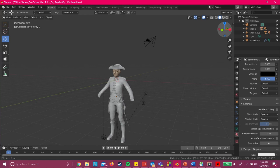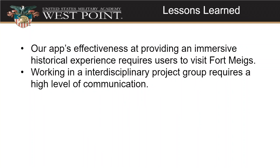the war ended. Augmented reality also provides historians with an opportunity to pursue multidisciplinary projects. For a historical augmented reality project to be effective, it must be able to both teach and entice its audience. Lessons learned. The COVID-19 pandemic illustrates the limitations of augmented reality as a form of public history. Our app's effectiveness at providing an immersive historical learning experience requires users to visit Fort Meigs.